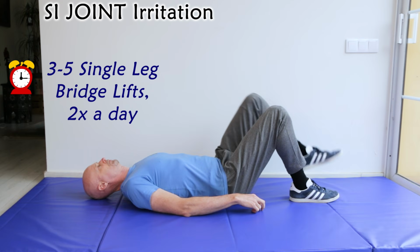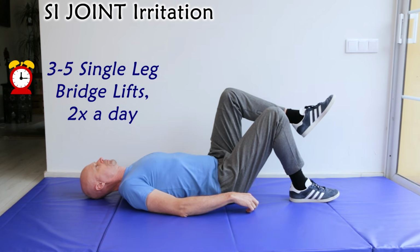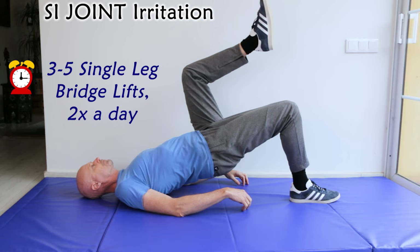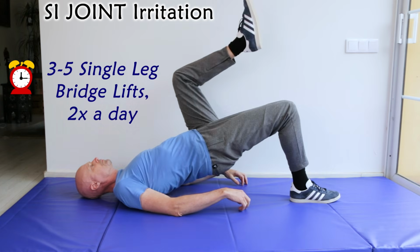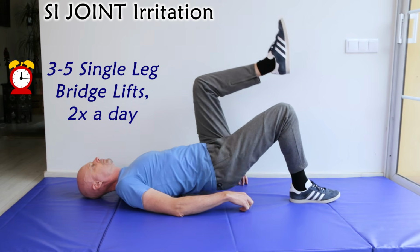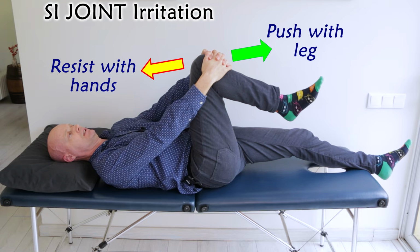So for example, 3 to 5 single leg bridge lifts a couple of times a day with the foot of the painful side on the ground is one of the best ways to release the joint, as long as it's comfortable to do this movement. For more on how to free up this joint yourself, check out the link in the video description below.